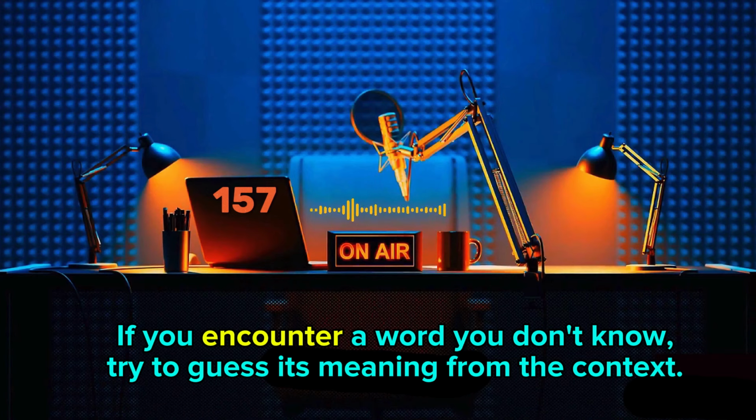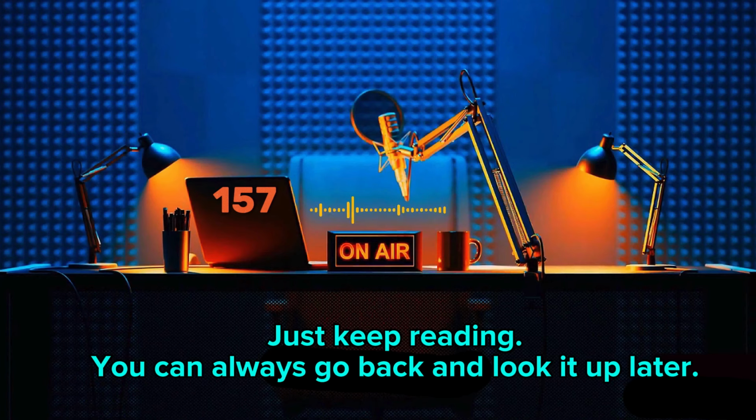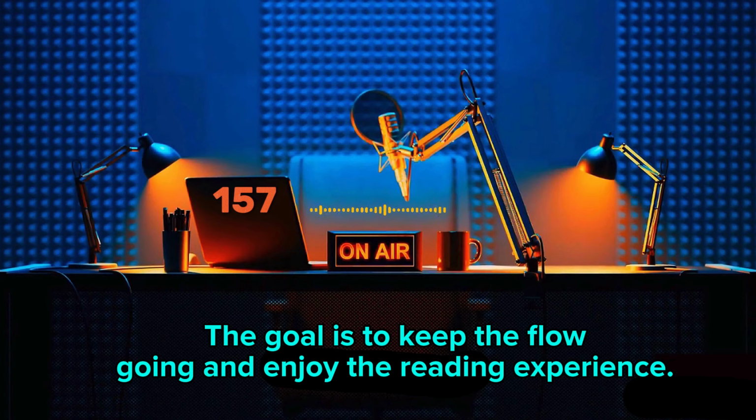If you encounter a word you don't know, try to guess its meaning from the context. If you can't guess, don't stop and look it up immediately. Just keep reading. You can always go back and look it up later. The goal is to keep the flow going and enjoy the reading experience.